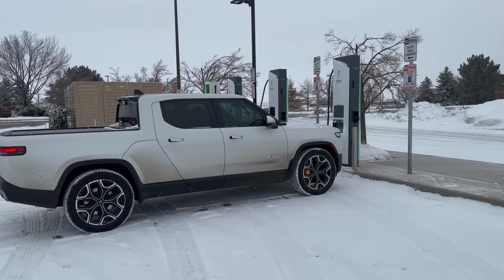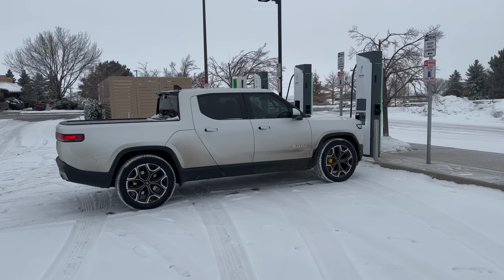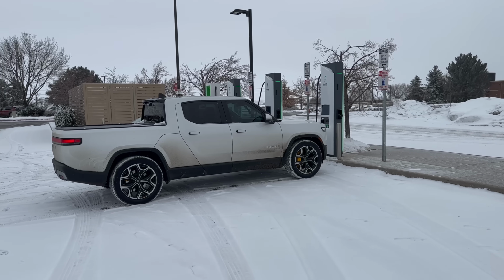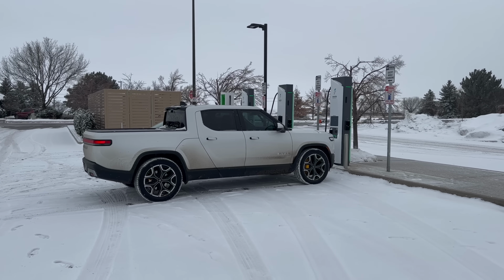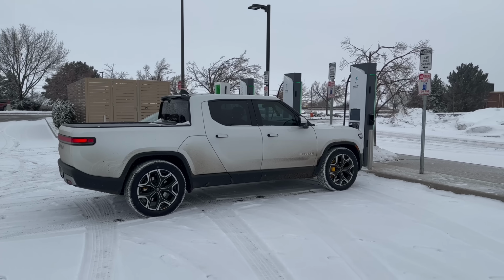Good morning from a very cold Colorado. It is 5 degrees Fahrenheit outside. I'm coming because we're getting some cold weather, and I want to see if the cold weather charging problems with the new BTC hardware are fixed here at our local Electrify America charging station.